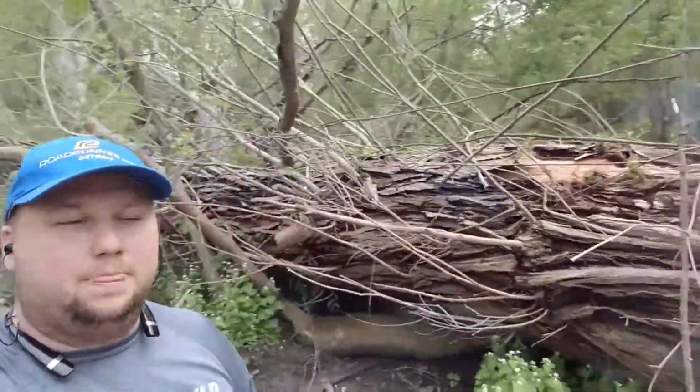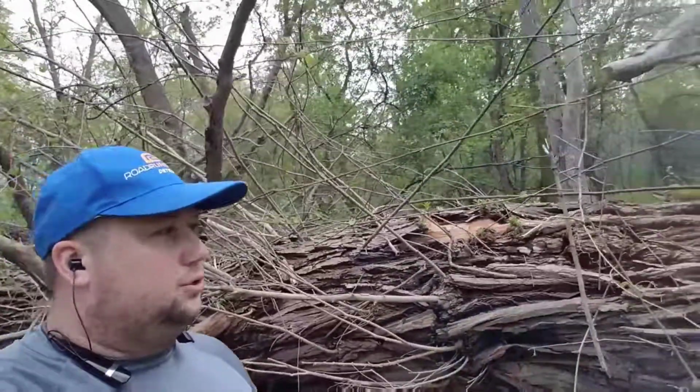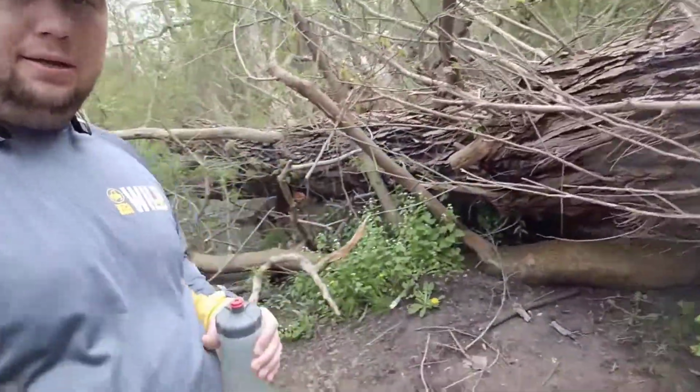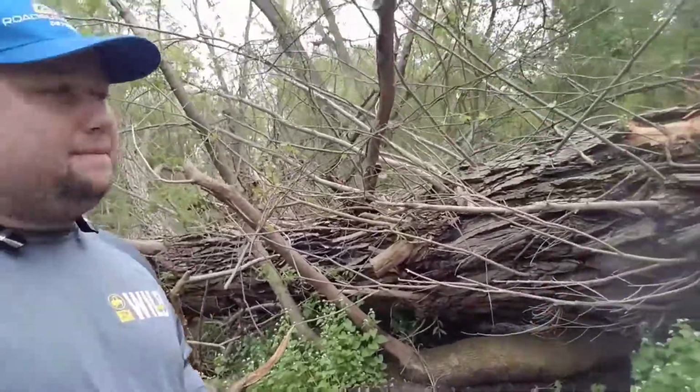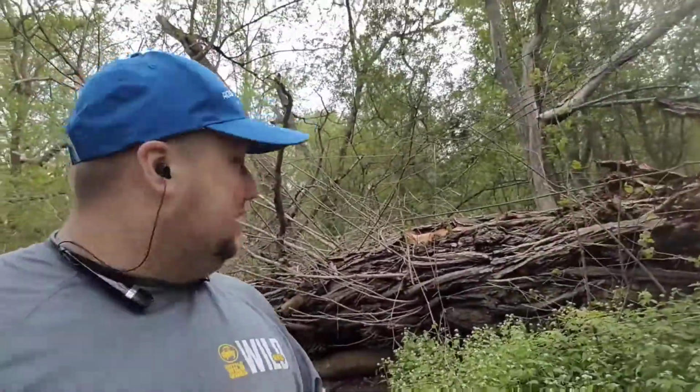this massive tree blocking my path. Man, that makes me mad. Somebody will have to come out here. Eventually they'll come out here and cut it up and get it off the trail, because this part of this trail is a high school's cross-country course that I ran not too long ago, last summer. So they'll want to get this taken. But man, that is a huge tree.